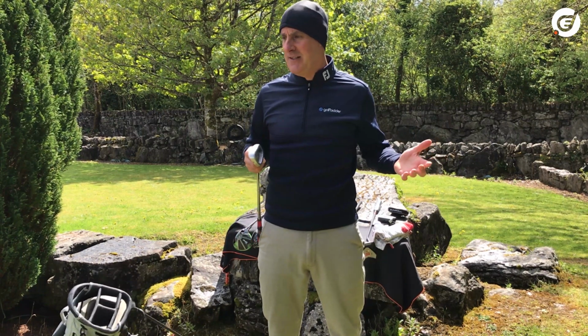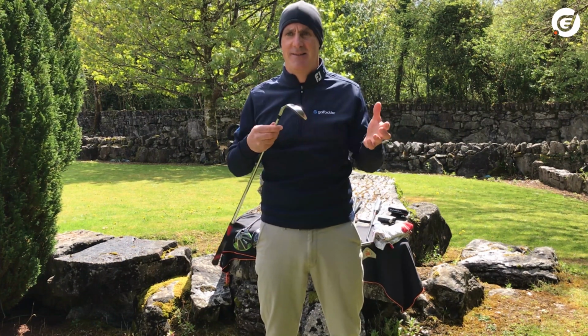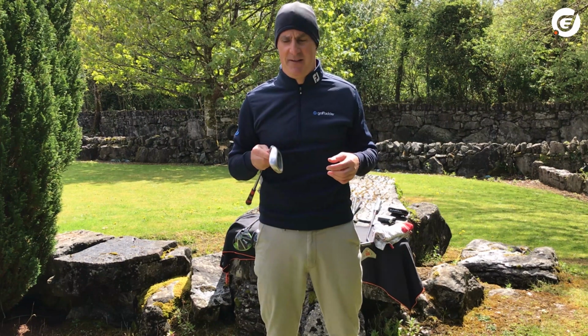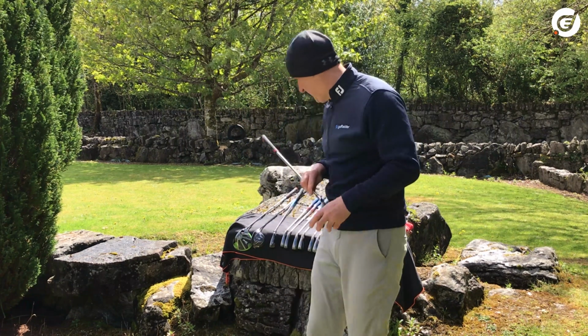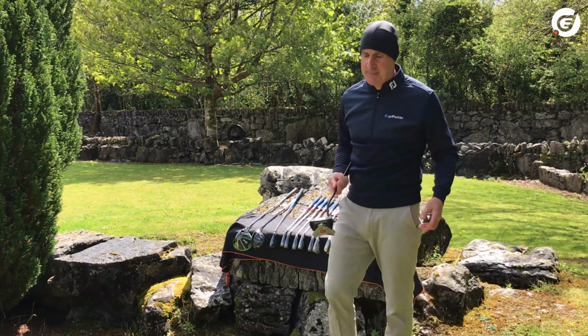So I think the point is, there's my bag gone. I think the point is, it's perfectly okay to have a club that doesn't cost a fortune, that does a job for you. It's perfectly okay to have it in the bag, and this is my around-the-green wedge, so I love it. My putter, well, I used to be a belly putter, and I had a Ping Crazy B.